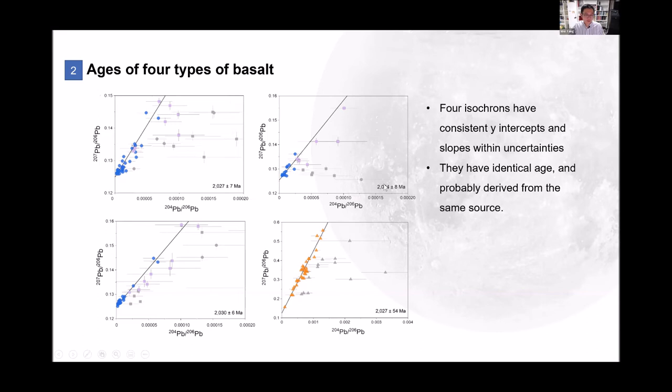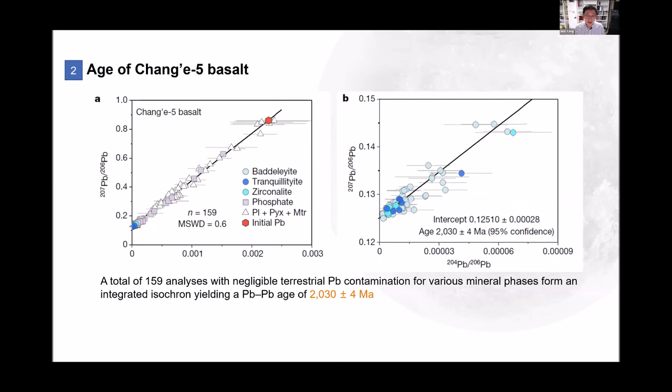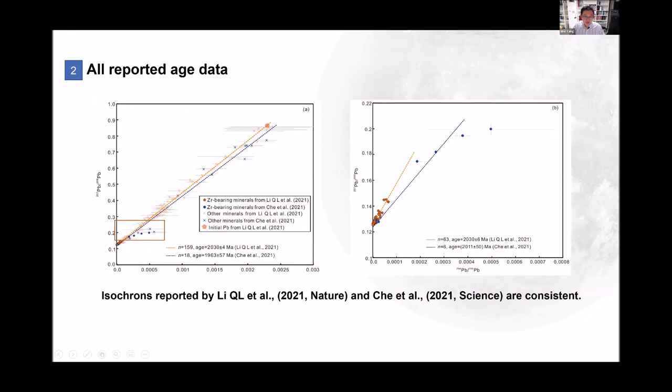A total of 159 analyses with the uranium-rich minerals form an isochron yielding a lead-lead age of 2030 million years ago. So the age results of the Nature paper and the Science paper actually are the same. When we plot the data together, you can see the only difference is our work has more data from more grains, so we have a higher precision.